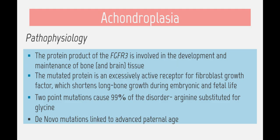Okay, the pathophysiology. So FGFR3 makes a protein that is important in the development and maintenance of bone and brain tissue. It is the mutated protein, when we have achondroplasia, that eats up fibroblast growth factor. It kind of takes it up, and so it can't be used in the body. And that means that long bone growth during embryonic, fetal life, and then later on in childhood is interrupted. And we have shorter femurs, all of the long bones are shortened. Some of the other bones in the body are affected, particularly the skull, so you'll see some facial differences.